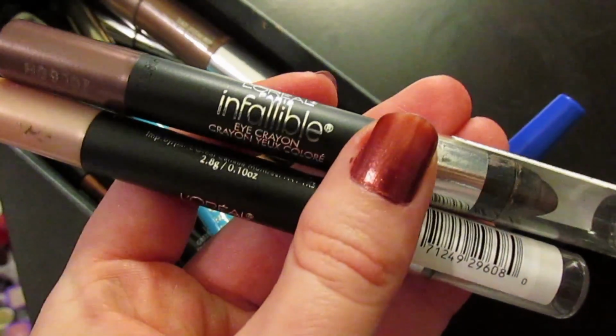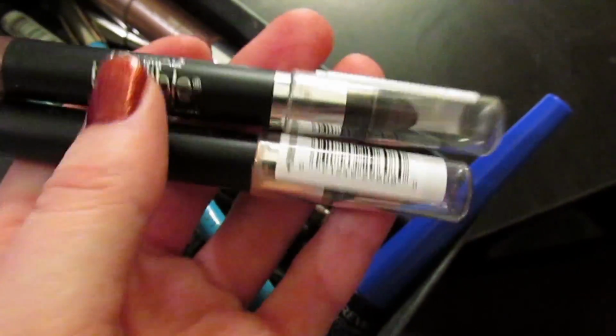And Rimmel Scandaleyes, some of those. These are great. I don't think they make these anymore. The L'Oreal Infallible Eye Crayons. Awesome cream shadows. I really like the Rimmel. Oh, I just talked about those.